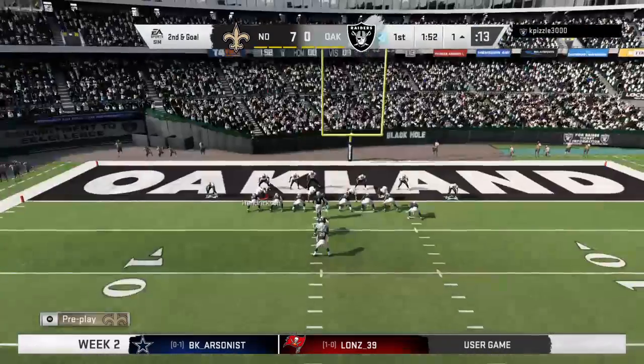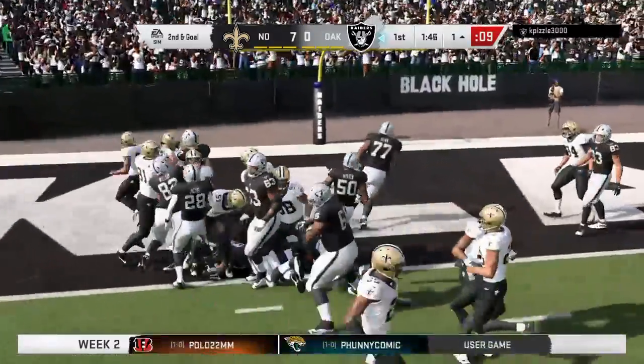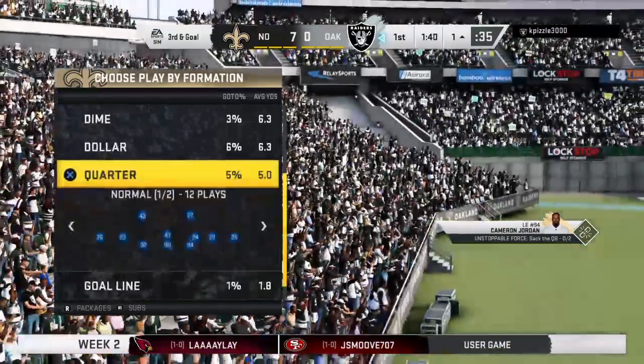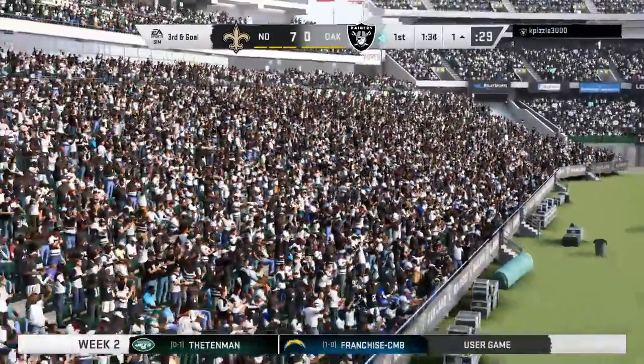Second and goal from the 1. Carr's going to keep it himself. Only a yard on the sneak, not what he was hoping for, and it's 3rd down. Yeah, partner, they went a little conservative, didn't they? And they ended up marking it short. And now I wonder, will they even do it again on 3rd down?